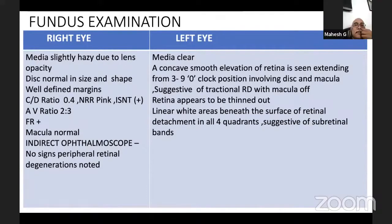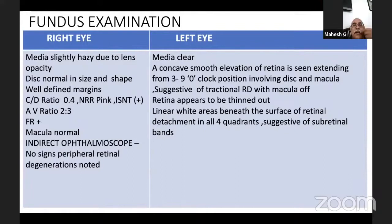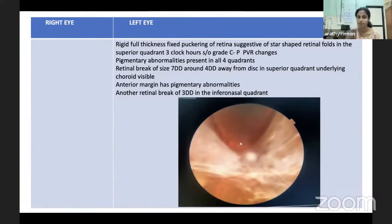Where is the traction? The appearance was concave smooth elevation. Concave, is it concave? It is convex, no? It is coming towards the vitreous, it is convex. There is a big break that you can clearly see, then why are you telling tractional detachment? I was thinking more towards tractional RD.